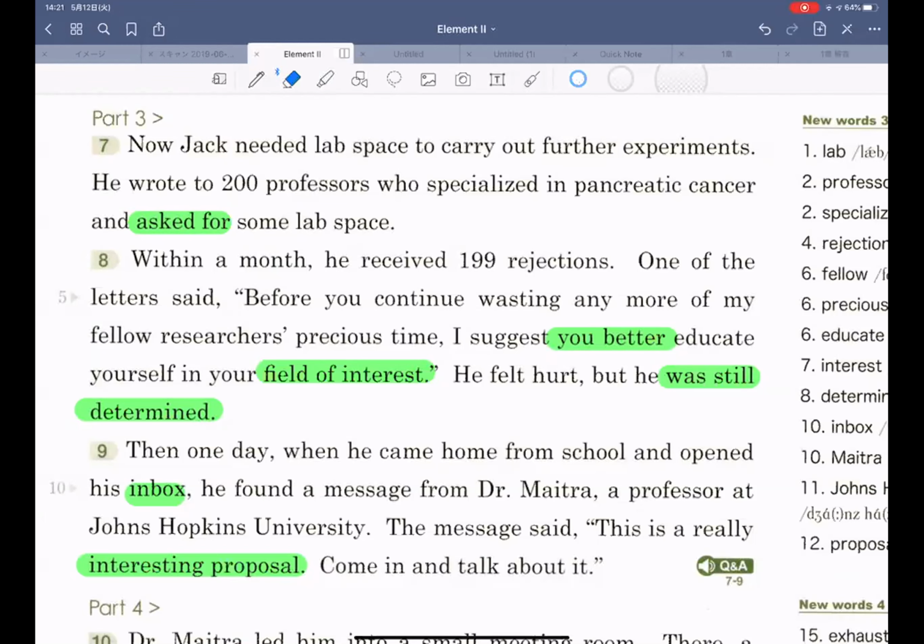Okay, field of interest. I want to show you guys the "of interest." So Ante, this field of interest means the same as interesting field, right? Yeah, but it's more specifically a field that you are interested in. Yeah, a field that you're interested in. More like an adjective, right? Field of interest. Yeah, I guess so.